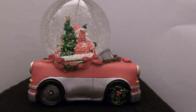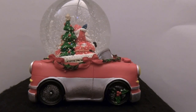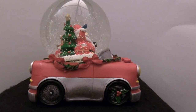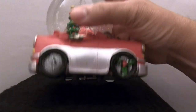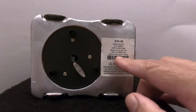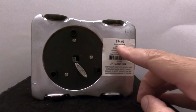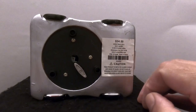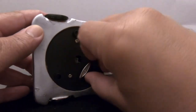Especially considering whatever type of snow and water combo they have, it's falling pretty slow. I like that. It's probably glycerin in there, I would think. I'm going to assume it's glycerin. And this one has a music box. Is the tune on here? I don't think the tune's on there, but it's a familiar one. It says here, Christmas 2014, Very Merry. I wonder if it's a Very Merry Christmas. Let's wind it up and see what it is.